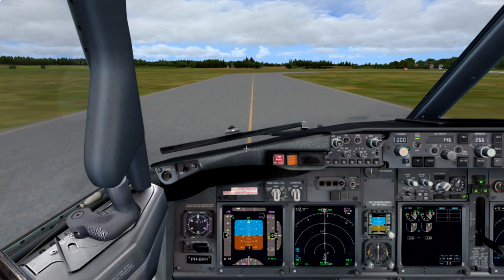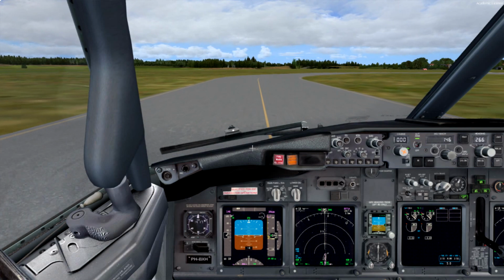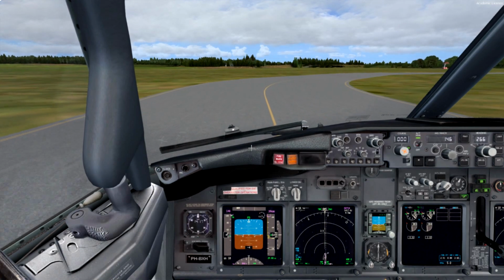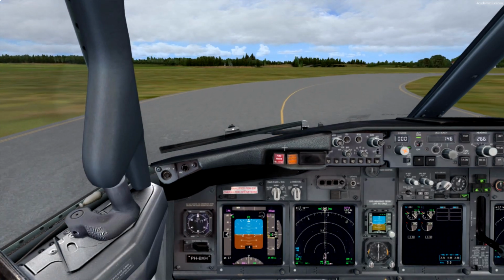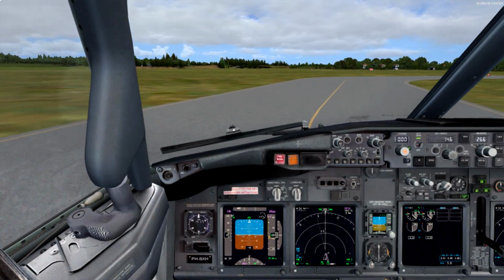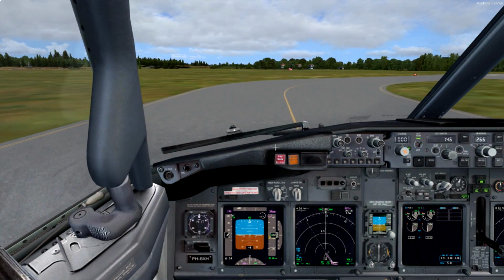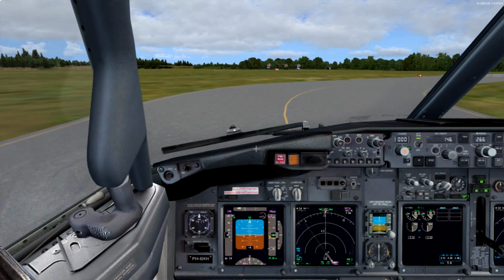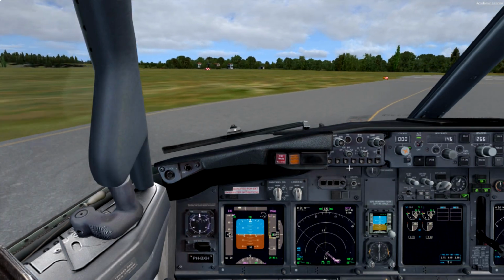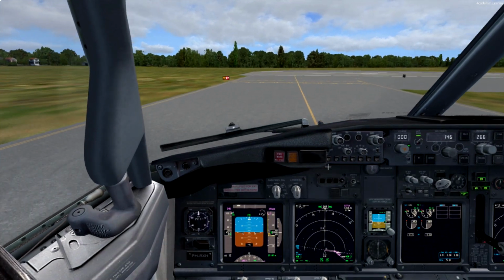Also, this KLM paint I'm using comes from the PMDG library, so you can download it from there. There are all three 737 versions. KLM operates all the 700, 800 and 900 series. So you can get all those paints from the PMDG library, or whatever it's called, the software, the management thing.